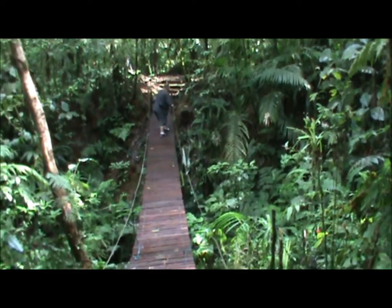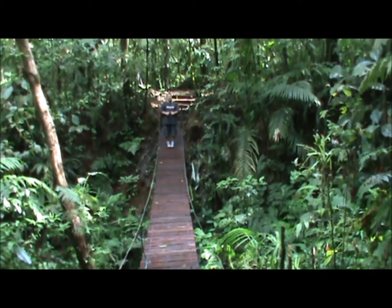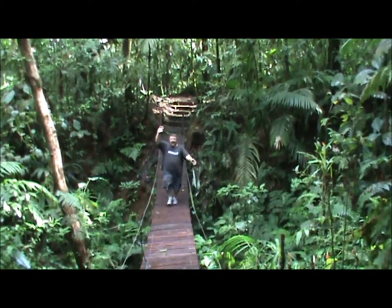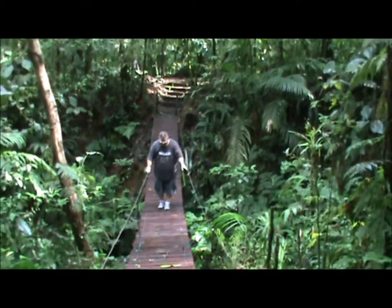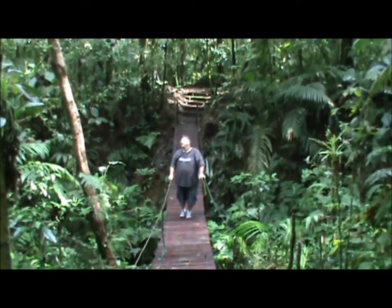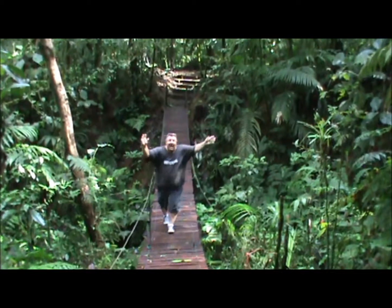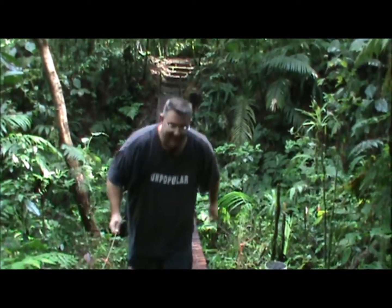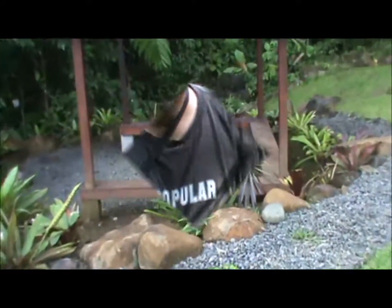Más rápido, más rápido. Now, here's a 300-pound guy running across our bridge. Let's give it a test. Hold on, take a rest. It's a great bridge.